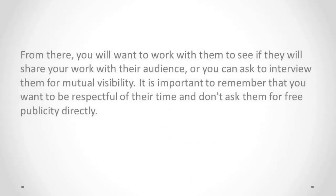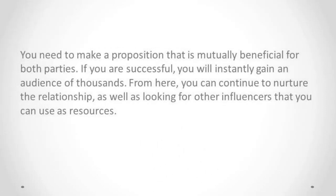From there, you will want to work with them to see if they will share your work with their audience, or you can ask to interview them for mutual visibility. It is important to remember that you want to be respectful of their time and don't ask them for free publicity directly. You need to make a proposition that is mutually beneficial for both parties.